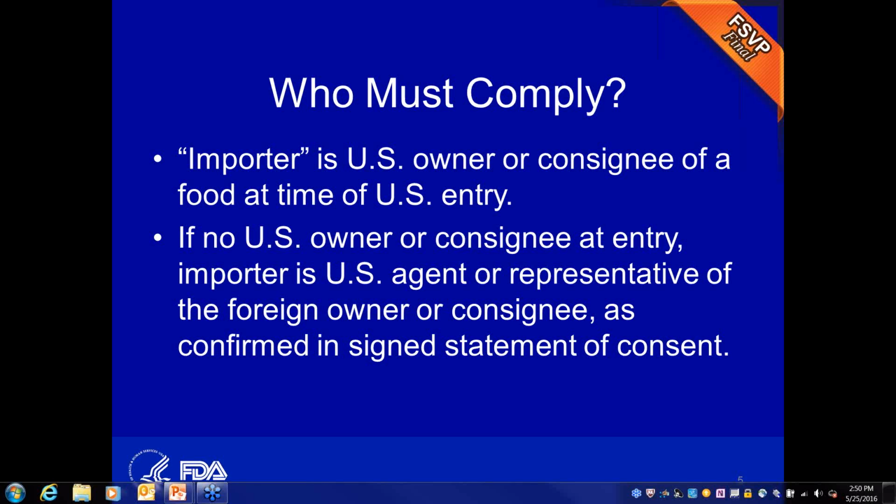In terms of what they would have to do, the FSVP rule doesn't require that it be an accredited or certified auditor. They just have to have the experience, knowledge, and education to conduct audits. So it's very flexible in that way, at least for FSVP. It's very different from the third-party accreditation rule, but as it applies to FSVP, that's basically it.